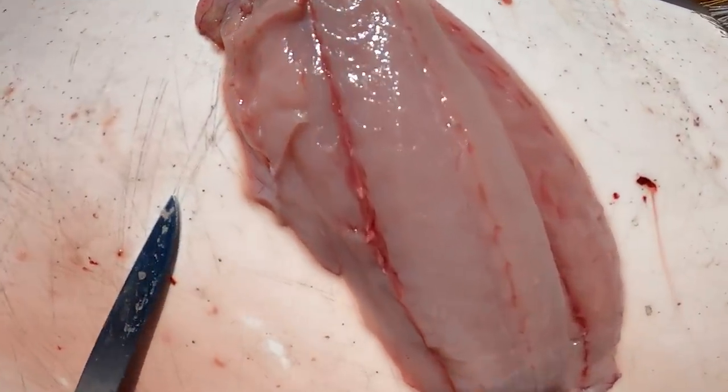Look how raggedy Forrest's dolphin looks. Imagine eating that.